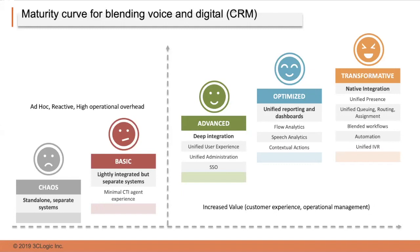So to get to that transformative stage, what you want to do is universalize all of your channels under a single roof. And for you to offer an omni-channel experience, at some point a single system has to make the final decision in terms of how to route customer inquiries across the different channels, in relation to a number of factors: the priority of that inquiry, regardless of the channel over which it comes through, and the availability as well as the capacity of each of your agents.